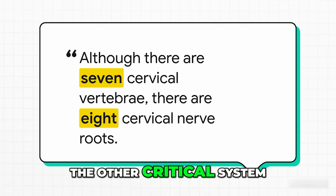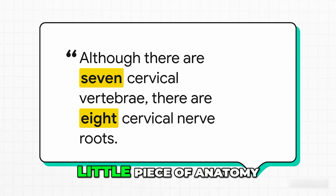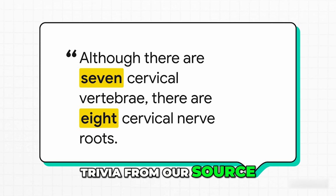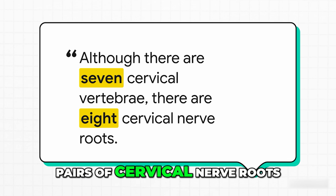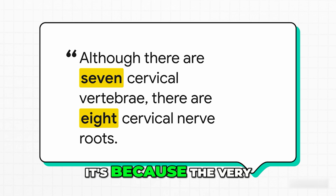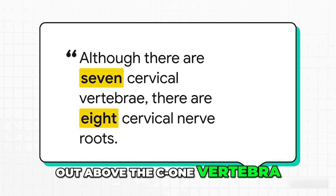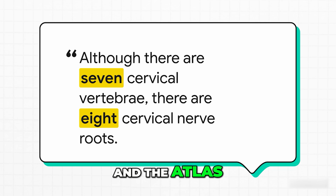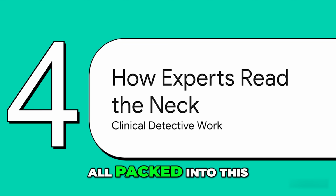Okay, the other critical system running through there is the network of nerves. And here's a great little piece of anatomy trivia from our source. You have 7 cervical vertebrae, but you have 8 pairs of cervical nerve roots. So wait, how is that possible? Well, it's because the very first pair actually sneaks out above the C1 vertebra, right between your skull and the atlas. Pretty neat, huh?